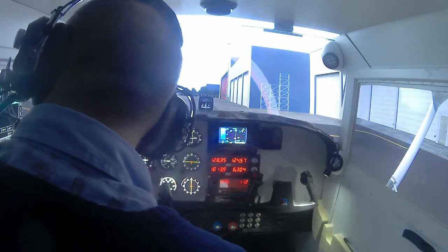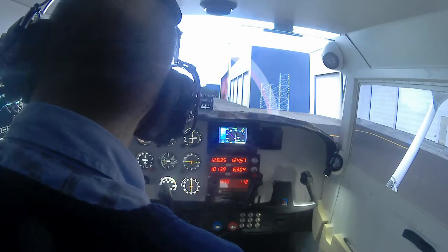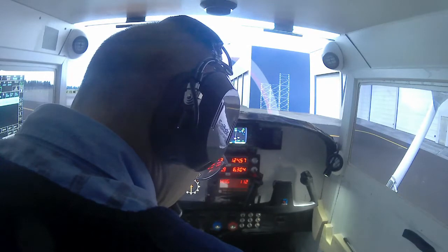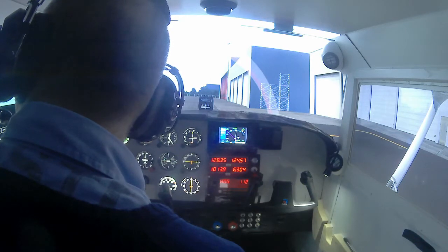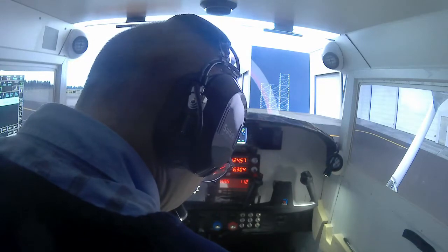Ground 172 Sierra Papa, ready to taxi. Ground 172 Sierra Papa, ready to taxi. I don't think she understands that.